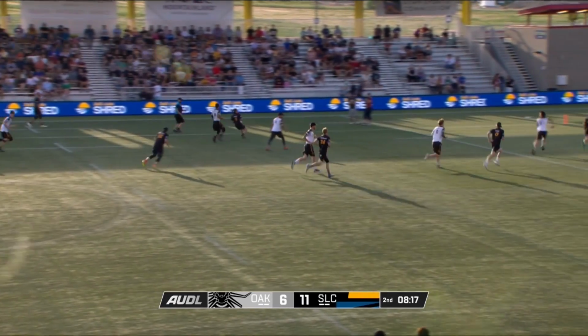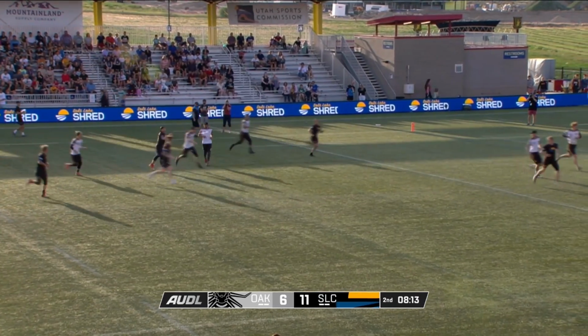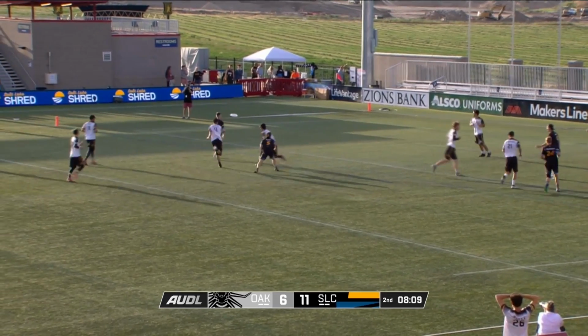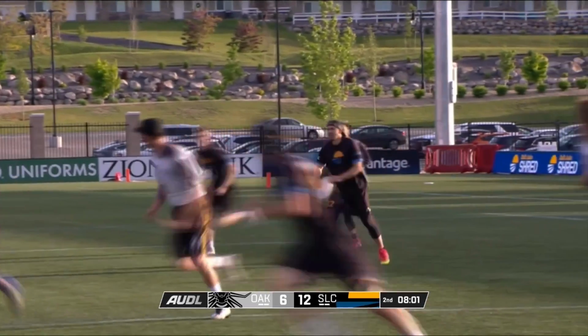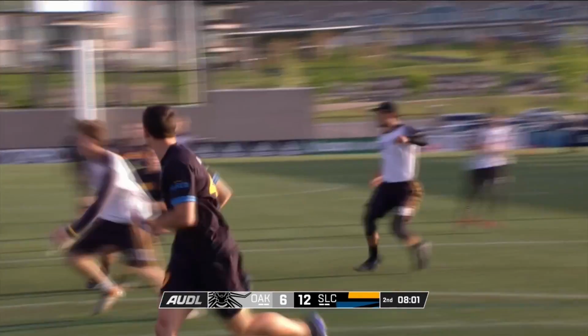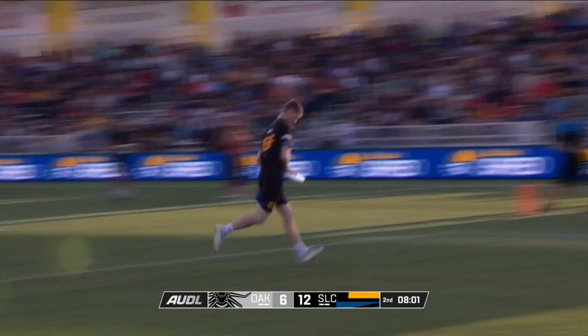We'll get it right back. Joe Merrill's in the end zone, but he'll choose to swing it instead. Good call. Jordan Kerr finding it in a very comfortable position, center field. Over to Jensen, and there's going to be another one for Jordan Kerr, pulling it down, bringing us another goal for Salt Lake Shred, 12-6. Jordan Kerr finds himself on a little jog just for cardio and says, oh.